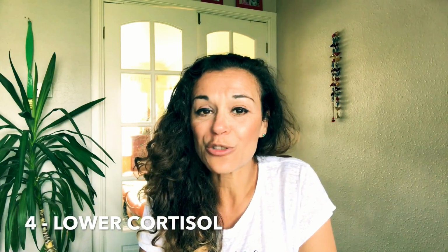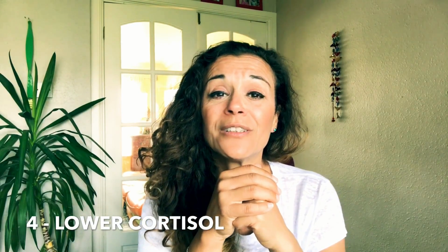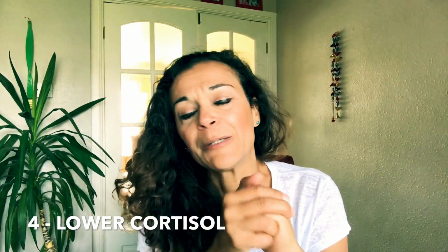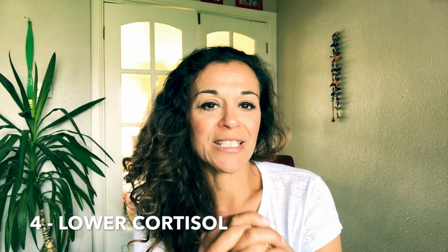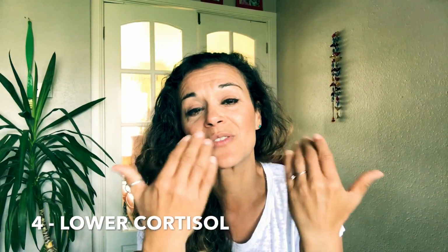Number 4, lower cortisol. It's an amazing essential oil to help you de-stress and lower your cortisol level. As we know, stress is the number 1 killer. It really does so much damage to our health. So lower your cortisol with rosemary essential oil. Use it with lavender, as I have already mentioned. It is an amazing way to de-stress and feel amazing in the evening.